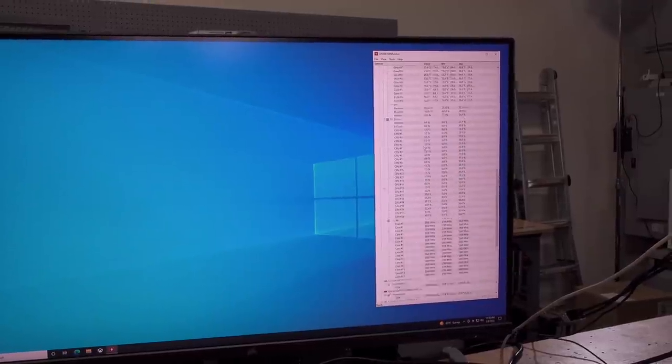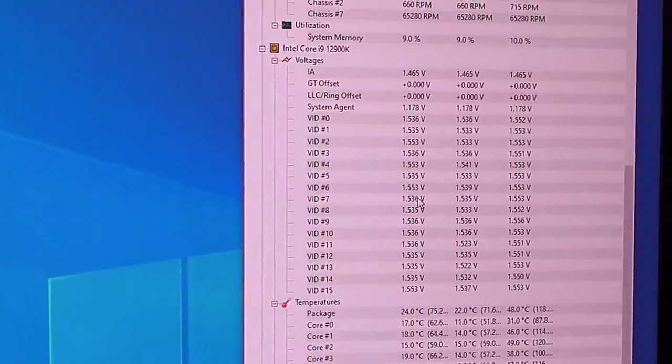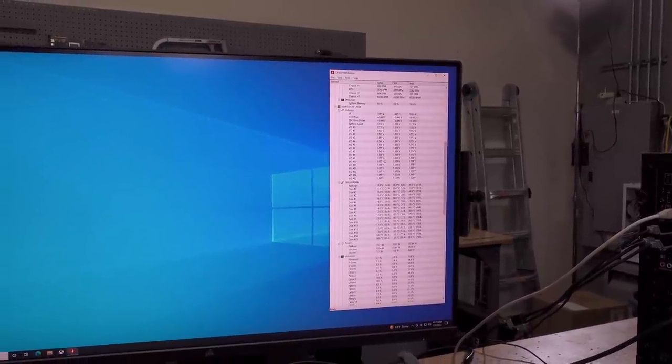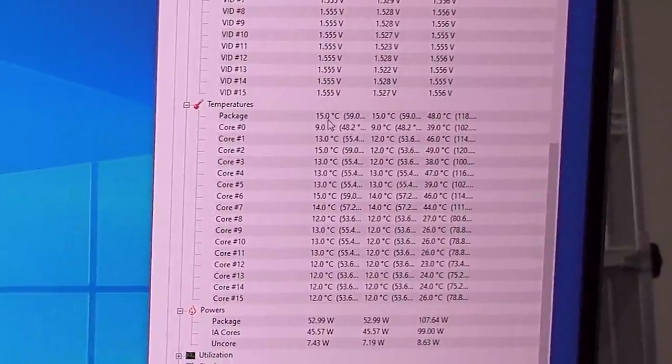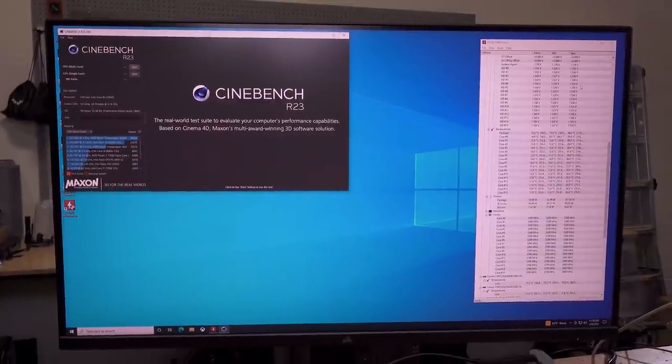So you see we're at 5.3, but look at the voltage now. See, 1.54, it added 100 millivolts to this. I don't think that's necessary. See, it upped that voltage massively. So obviously our idle, as you can see, is hotter because the voltage is so much higher and it's running full clock speed right now. Start multicore.